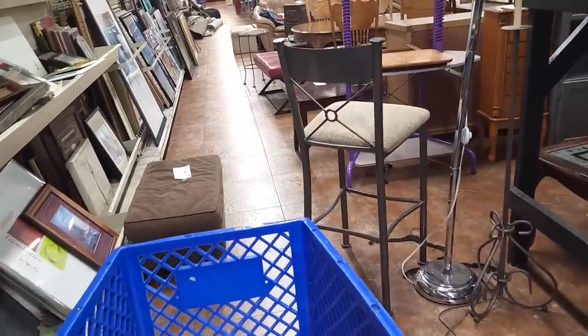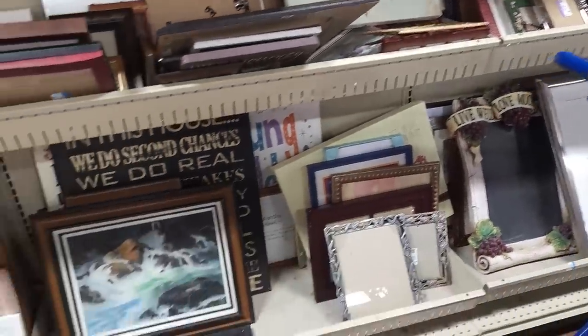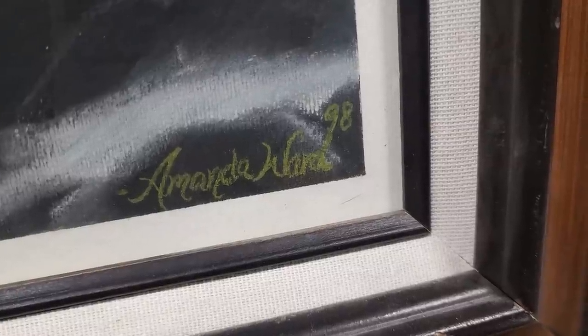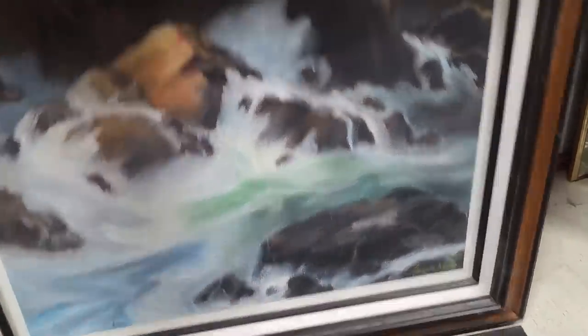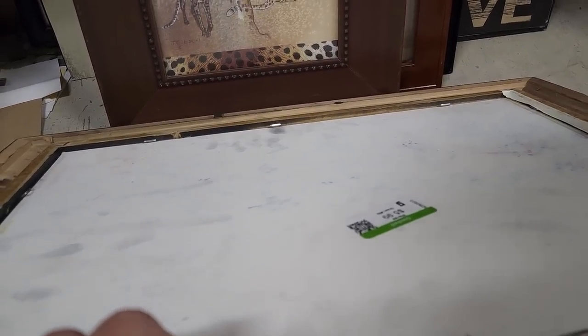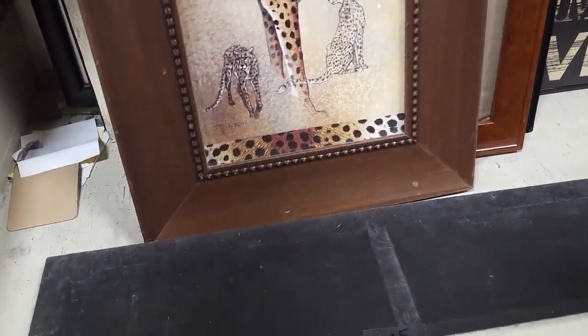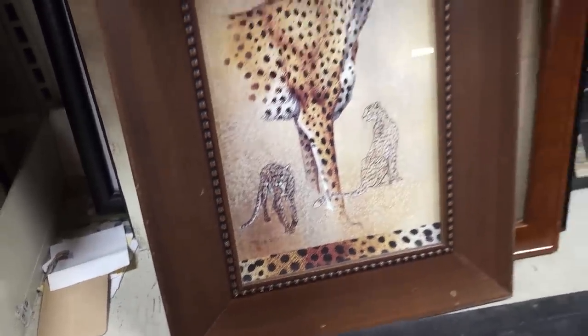Oh, we are going to have to move some things around to get through here, but first we'll peek through the art that's in front of us. Oh, I kind of like this one. It's by Amanda Wara, 98. It's a pastel. It's $5.99. You know what? I really do like that. I'm gonna grab that. Behind it, there we got a cheetah. Looks like a, oh no, it's not. I thought it was a Ruan, but it's a J. Gibson cheetah.